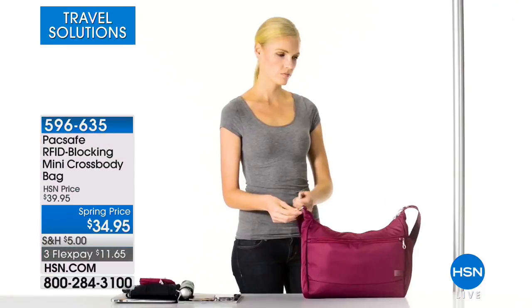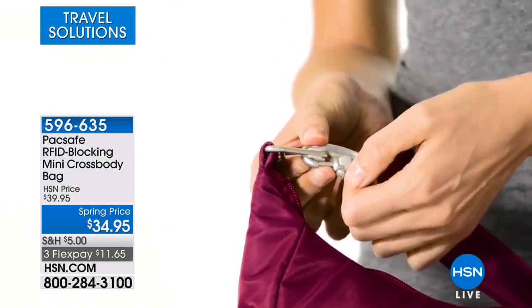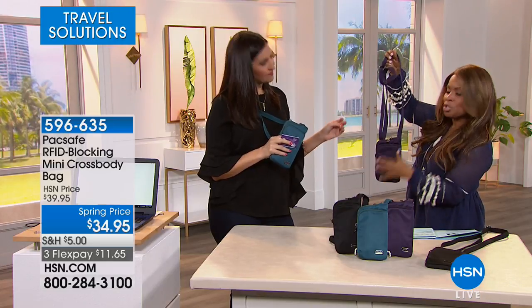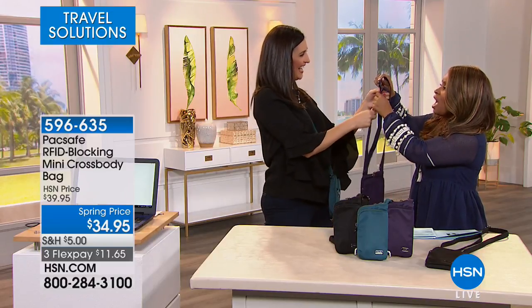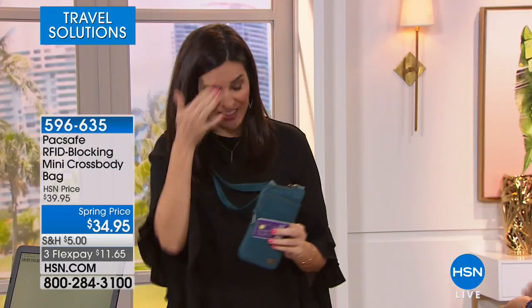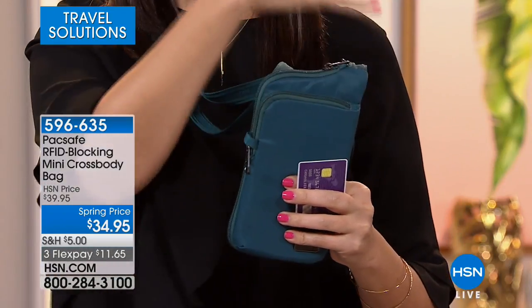I think one of the places that we should start is to not only show everybody how adjustable this is, but let's get to the nitty gritty, because this company, they are pioneers. Yes, the bag is functional. It's going to be able to hold all of our personal items, but I want to get right to the safety features. PackSafe are the originators in the anti-theft bag. They really thought about safety, not just the RFID that's built inside the bag, but also other things like slashing the straps or slashing purses or people trying to undo zippers. This has all of that combined.